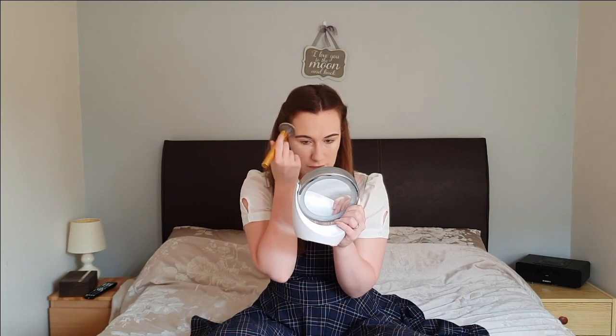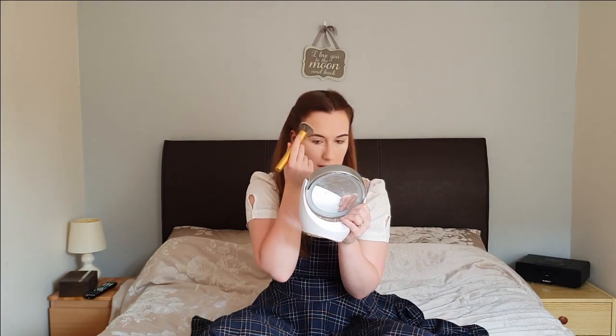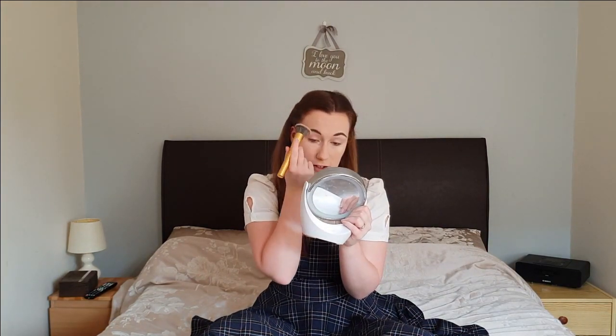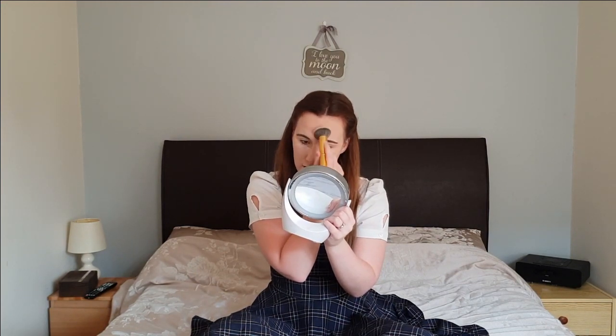Okay, so now I've done that, I'm just going to blend that with my foundation brush again, just on the edge of the brush. I would normally use my beauty sponge to buff it all in, but obviously can't use that today. So I'm just going to use the edge of that foundation brush to blend that concealer in. There's stupid hair in the way now. Go away.